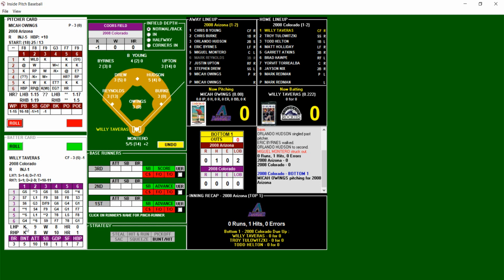Batting fifth, the third baseman, Garrett Atkins. Batting sixth, the right fielder, Brad Hallpie. Batting seventh, the catcher, Yorgvi Toraba. Batting eighth, the second baseman, Jason Nix. And batting ninth, the pitcher, Mark Redman.